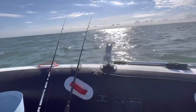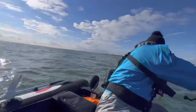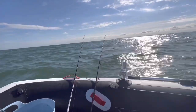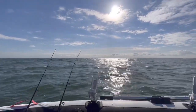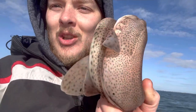Been getting a few decent bites here to be fair. I'm convinced there's some bass swimming around, so I'm gonna try and catch myself a bass. Matt's had a dogfish as well in this inshore mark. So we won't be here too much longer because we need to get back. Hopefully a plaice comes to play. Here we go, another little dogfish. I've had a few of these now in this spot. I'm getting one every cast nearly, but there's no plaice around at the moment. But yeah, doggy.